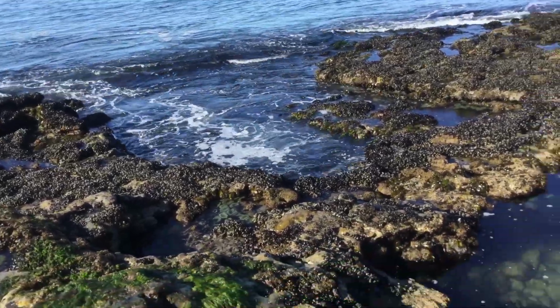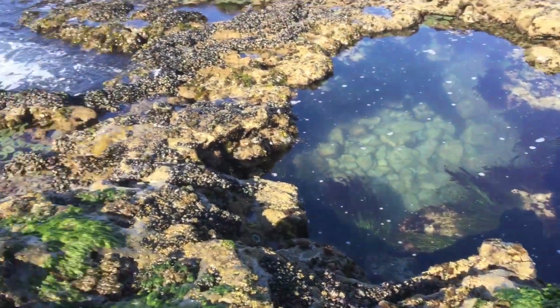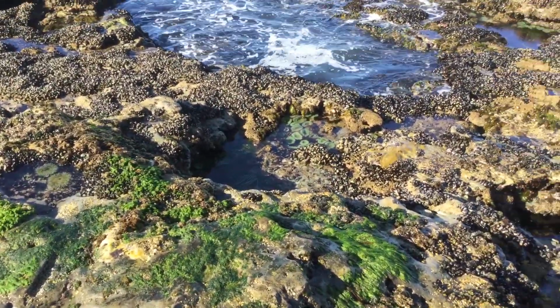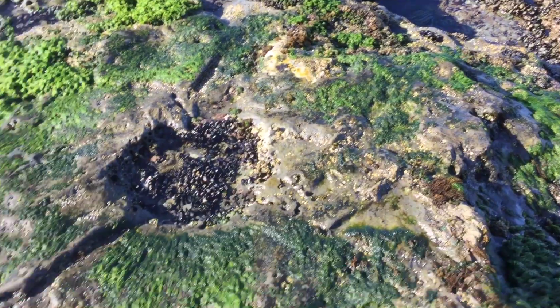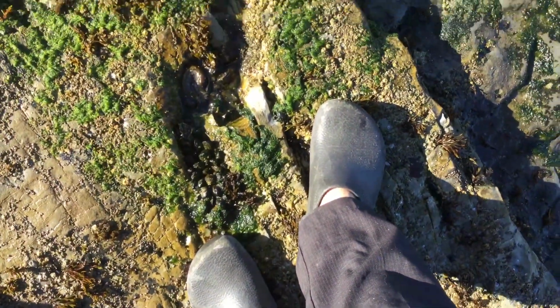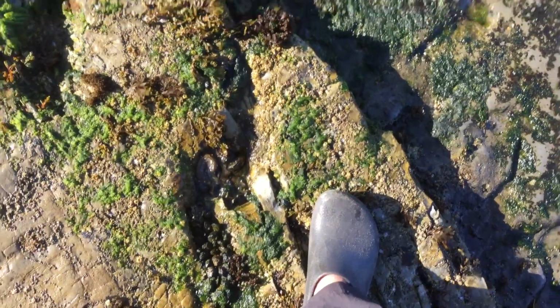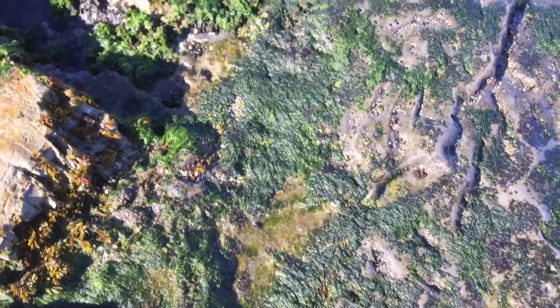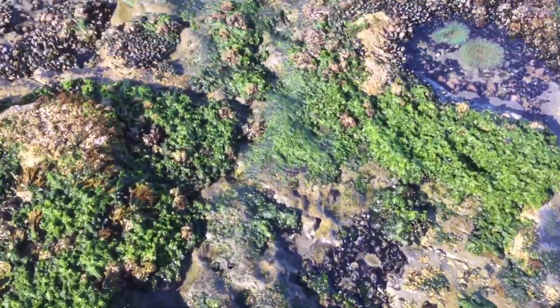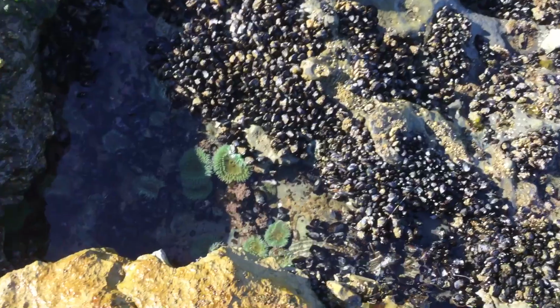So we can get a little farther down. You can see all the anemone are just everywhere. There's just so many of them. Now, when I look down here, I try to be really careful about where I step, because even though I have professional grade non-slip kitchen shoes on, this stuff is slipperier than any kitchen floor you will ever encounter. I learned this from experience and wound up flat on my ass more than once.